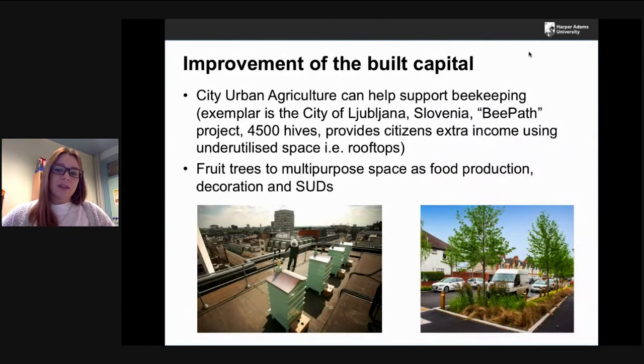A few of the last benefits that urban agritech can give us is the improvement of the built capital. Thinking about the built environment, through greening walls and greening rooftops, we can help green the area. With greening walls, we can have irrigation systems, sensors, and nutrients, and we can go from very low tech on top of a rooftop to very high tech. What we're really looking at is multi-purposing space. We can also integrate greening quite intelligently, for instance fruit trees working as sustainable drainage systems within our built capital.